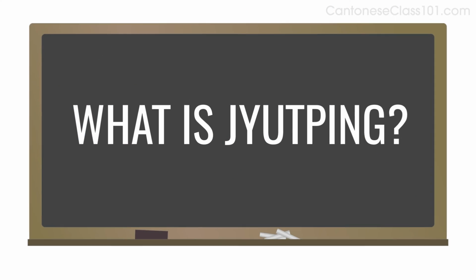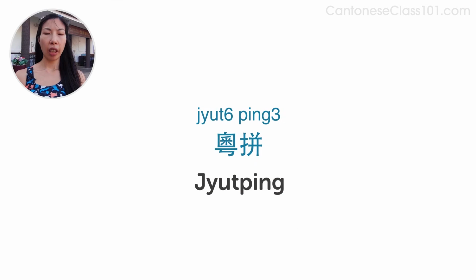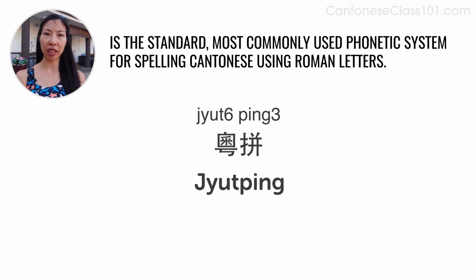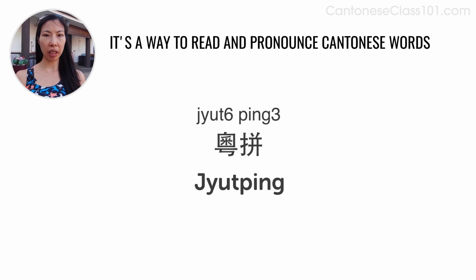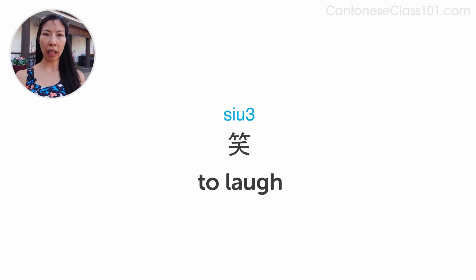The question for this lesson is, what is Yale Ping? Yale Ping is the standard, most commonly used phonetic system for spelling Cantonese using Roman letters. It's a way to read and pronounce Cantonese words through English letters and tone numbers. For example, SIU3, as in to laugh, is the Yale Ping for this character.